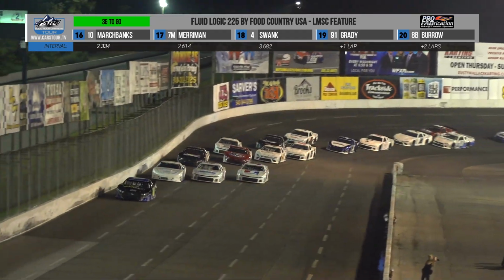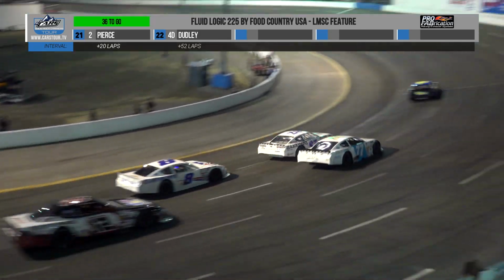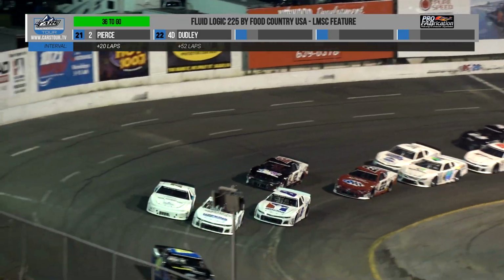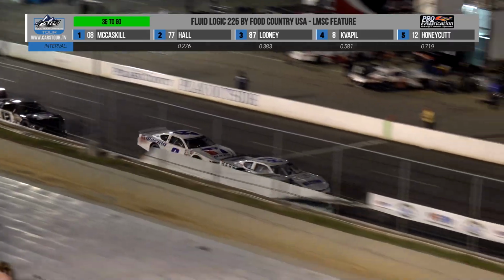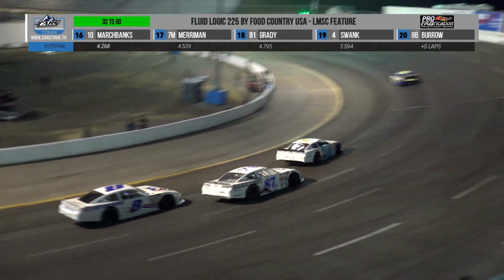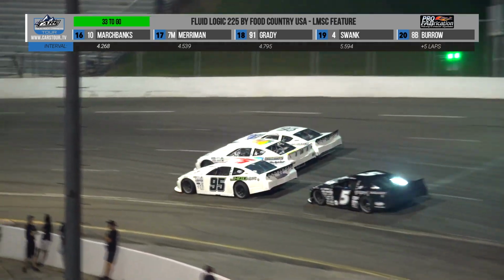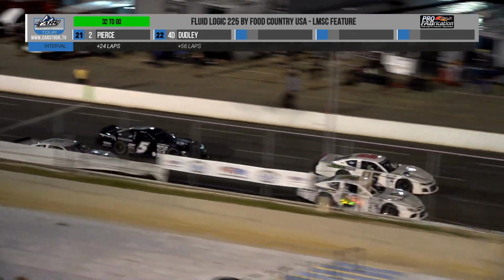And look at this, Kvapil three wide down the back straightaway. He taps the brakes, thinks better of it. Looney is now side by side with Connor Hall again, all for the runner-up spot. He got around his teammate Bobby McCarty. Hall now has second all to himself, Kvapil three wide behind him. Hefner, Jones, Mason, Diaz, watch out.